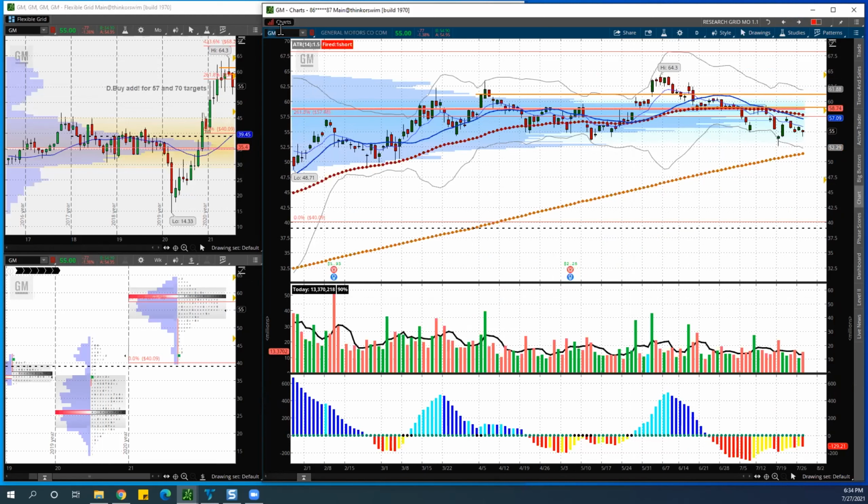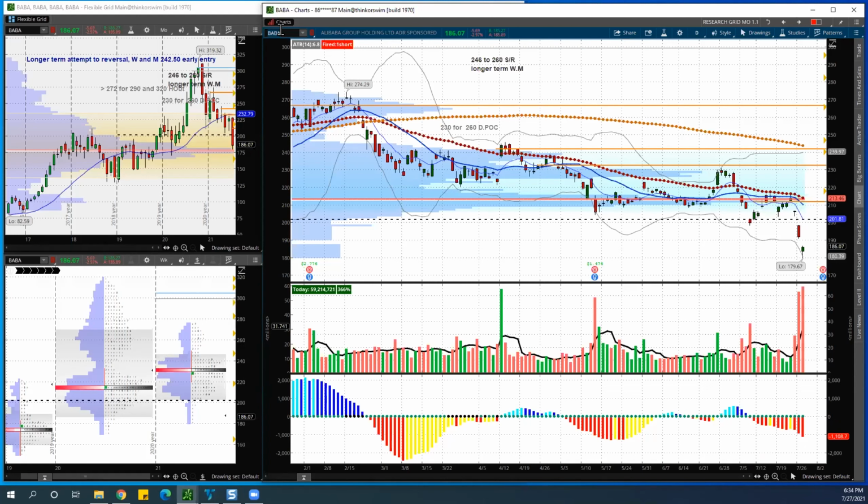I wonder what your thoughts on the Chinese names are, or if there's too many broken charts there. Yeah, I think that's what follows: Baba, Baidu, and JD. Let's see if there's anything to do there besides short. Look where we are on Baba. Look where we stop, 175, 179, right here. We're back into this area right here for the monthly.